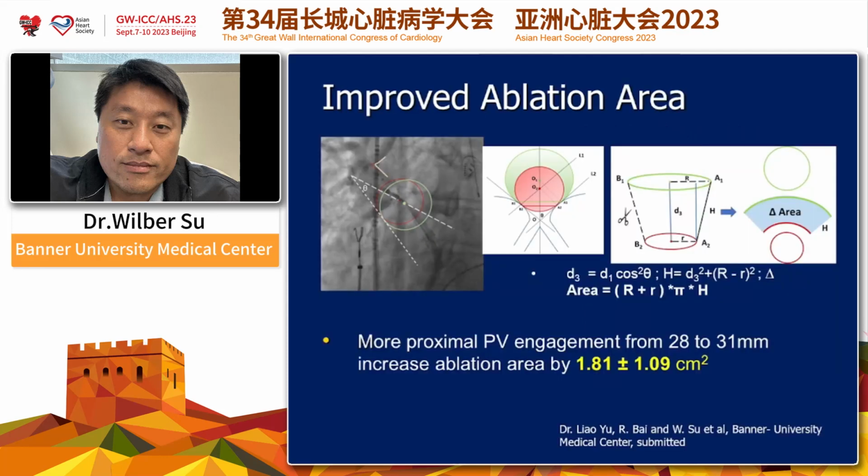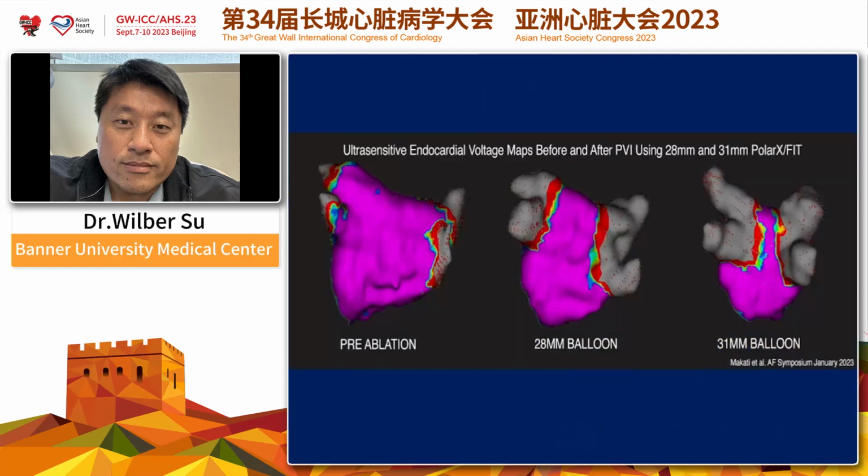So if we take some calculation, when you have a nice fellow to task to and say, let's bury you in the lab and start making calculations, we can actually calculate all the ones we actually have go from 28 to 31 and calculate that we actually increase the antral area of ablation by almost an average of 2 centimeters squared. So as you know, more antral modification you can make, probably more substrate you can modify, right?